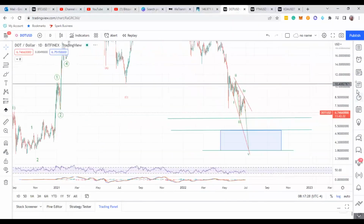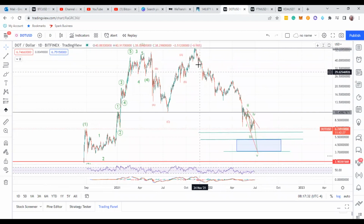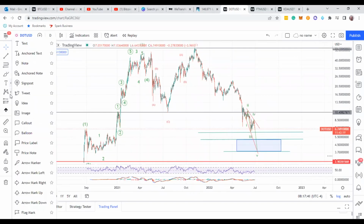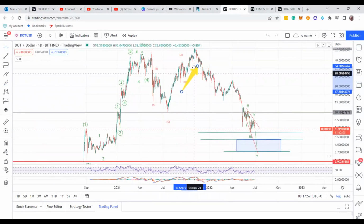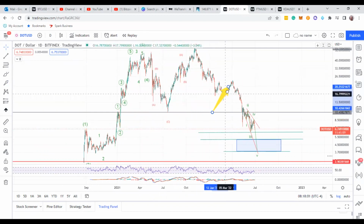Let me go out to the daily. When I talked about DOT, guys, check this out. Up here, I said DOT's going less than $10, right? In this area right here, guys. I said DOT is going to less than $10, okay? In this area, I said DOT's done, guys. It's got to correct this whole wave over here, and DOT's going less than $10. They didn't believe it.